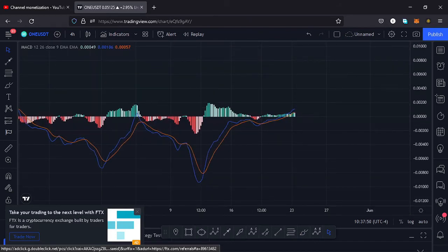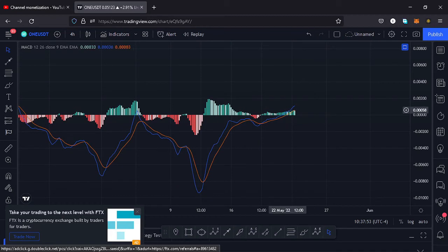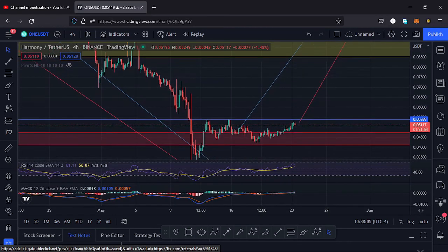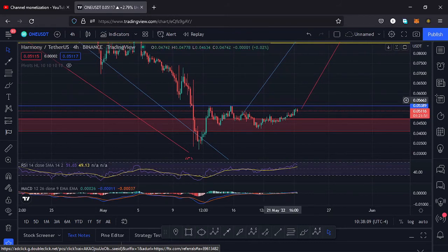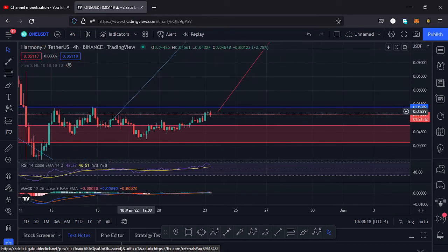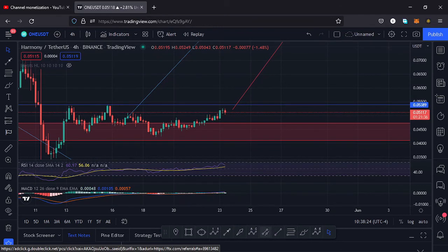Also on the MACD, it seems like we might soon get a bearish cross. That might print on this screen very soon on the MACD, so it's worth noting that. And it also seems like we are losing the upward momentum on the 4-hour chart, and that is not very positive on the Harmony One chart, because that would mean we might have a little bit of a retracement to the lower side and maybe go back to this key area of support. And once that happens, we can then have a bounce to the upper side if we don't break below that.